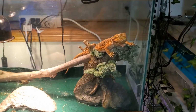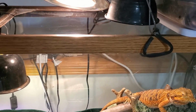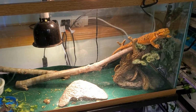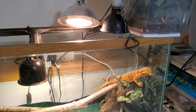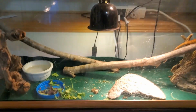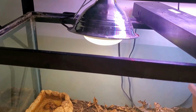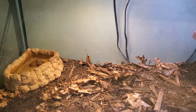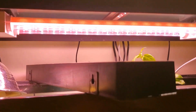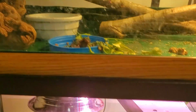Anyway, here's my bearded dragon, Mango. Kind of got a whole mess of lights here. We got the hot rock and the ceramic heat emitter and our UVB. Oh, and by the way, there's a UVB bulb right there. This is more of a heat light for keeping it around 90 degrees right there. And I've also got a plant light down here to grow that delicious basil.